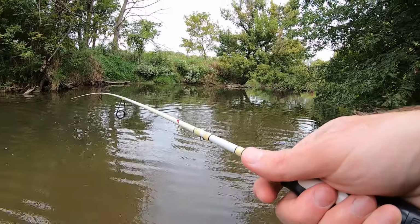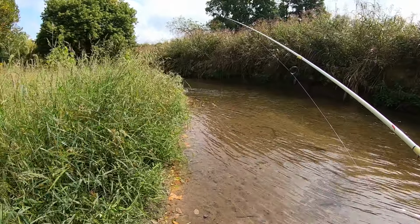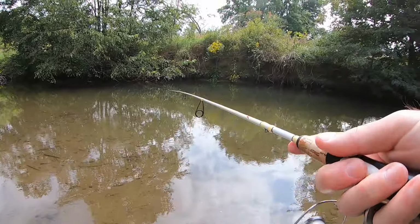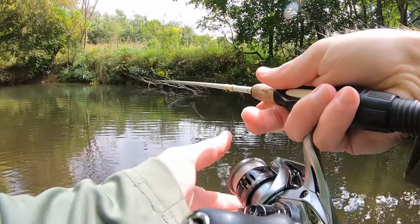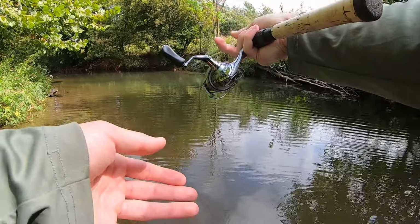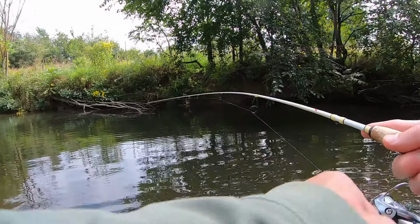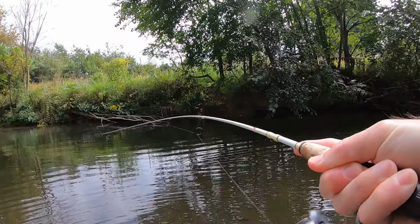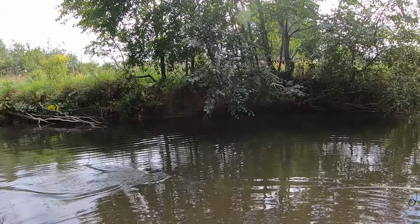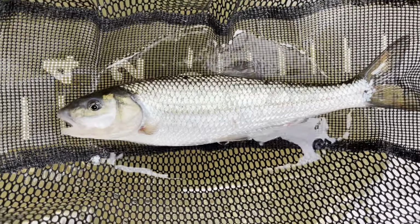Ain't going to get another one casting in the tree. Oh, fish on. Another fallfish. Second fallfish of the day.